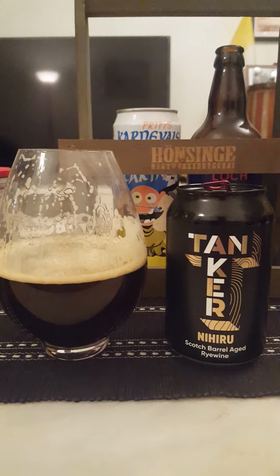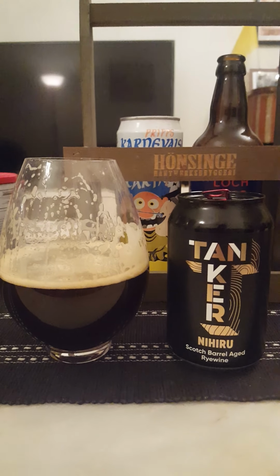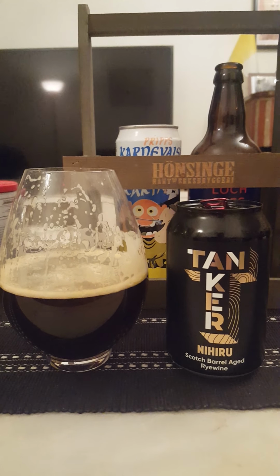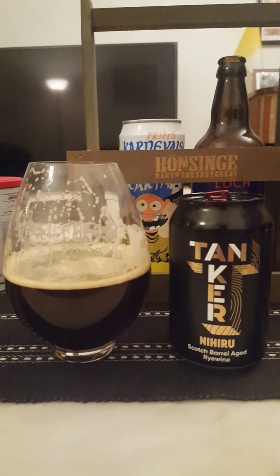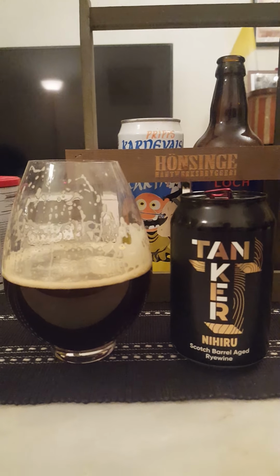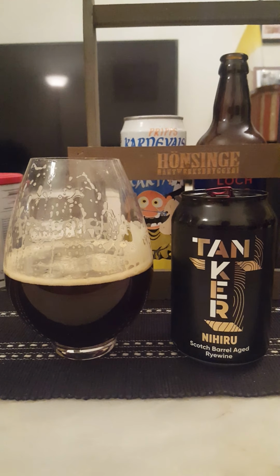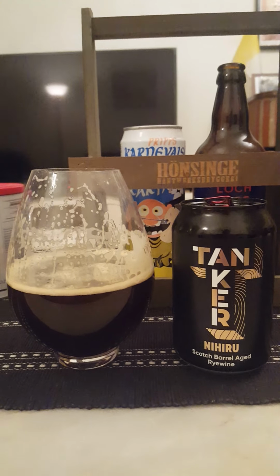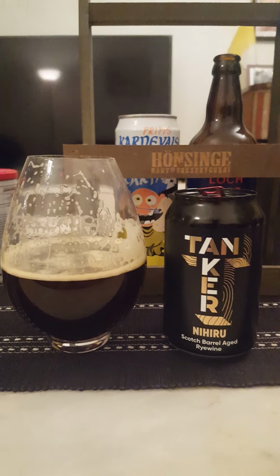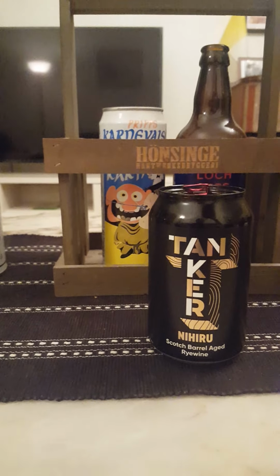Okay, so what do I get? Definitely something different on this one, guys. Malts, toffee, caramel, citrus fruits thrown into the mix. Barrel aging, definitely some oakiness in there. Very dry, especially on the aftertaste. Super dry. Let's go for a second quick sip here, guys.